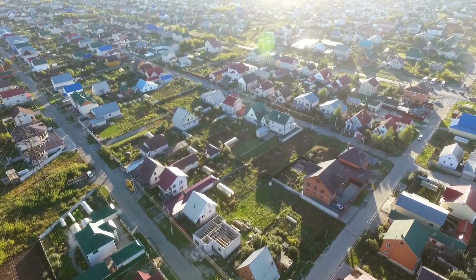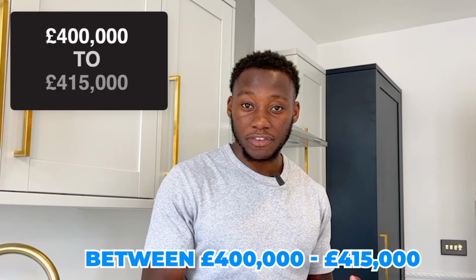We actually went onto the market at £410,000. So I had 3 separate agents coming to value the property. All of them did say it would be between 400, 415, but in a strong market, it would have been easily 425. So at 410, I was definitely happy to be able to achieve that after just 3 viewings.